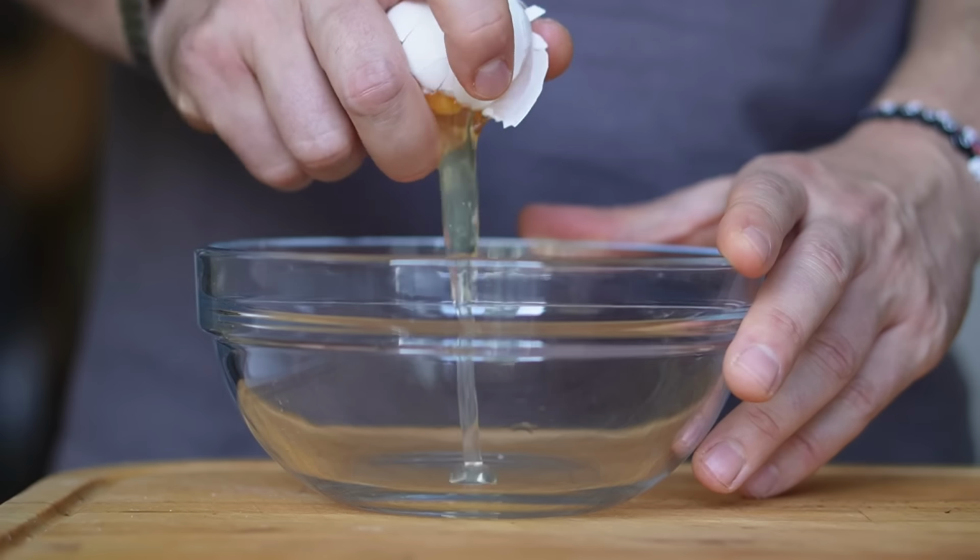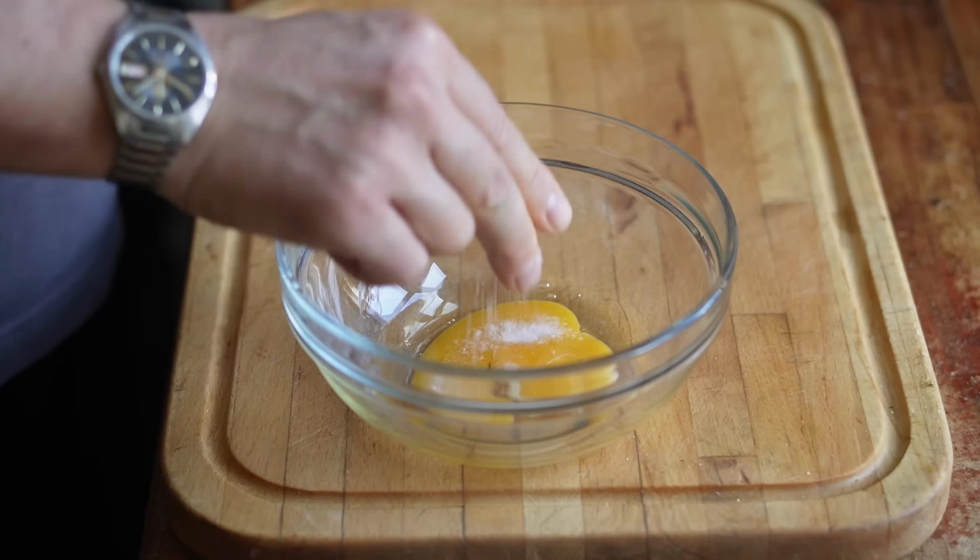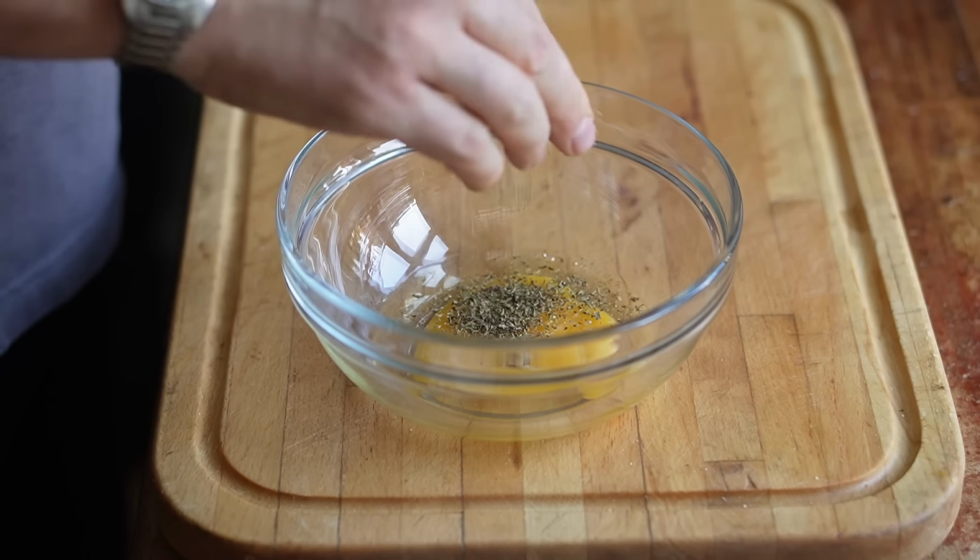In a bowl, I'm gonna crack one egg. To that, I'm gonna add a small pinch of salt. I'm being careful with the salt because I'm also adding cheese and that's already salty. I also like to add a small pinch of savory. It's also sometimes called summer savory.